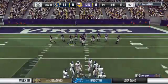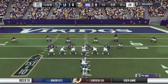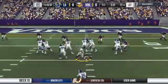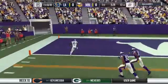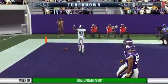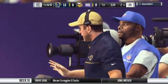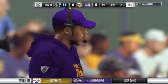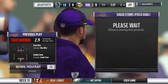Clock rolling as we hit the midway point of this 1st quarter. And they'll go with the ground attack here. And he's going to take this one in for a Rams touchdown. A great play there. His second touchdown on the season. And the Rams are going to take a first-quarter lead.